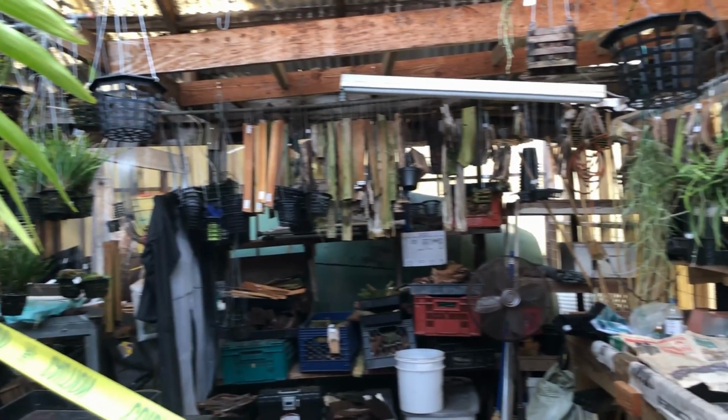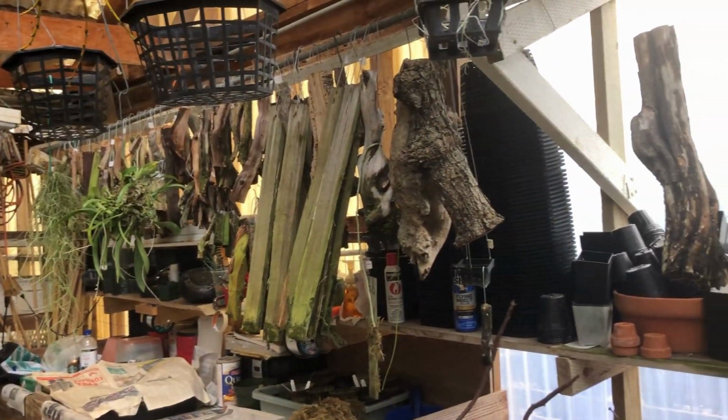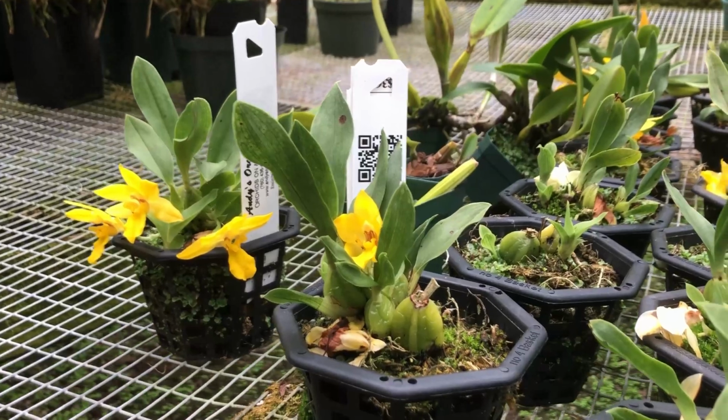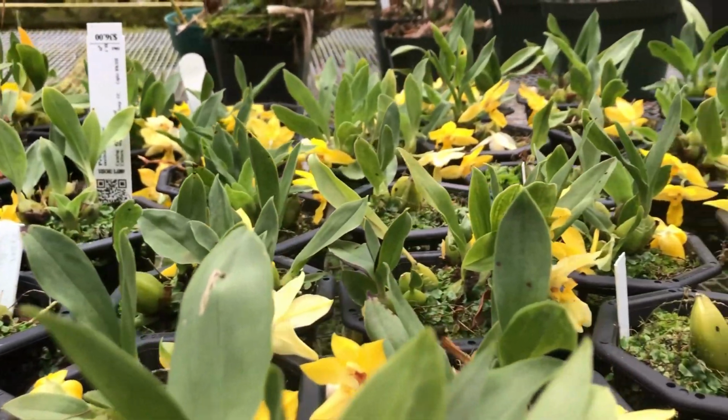There are mother plants there. There are plants that are being propagated. There are plants that are just being established. So those are the things that are not going to be able to be for sale. That being said, anything that's not marked specifically not for sale is available for sale.